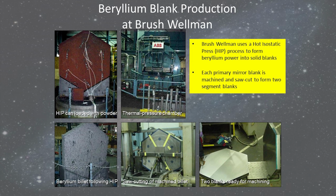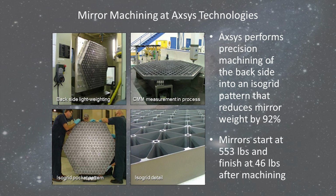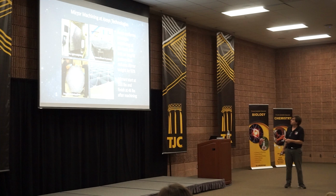And then they do some rough figuring of this, and then they start the machining process. These get shipped to a company known as Axis Technologies, and they know how to machine these things very safely. It was a very long process under a computer-controlled mill where they removed most of the mass, 92% of the mass, and got rid of it.